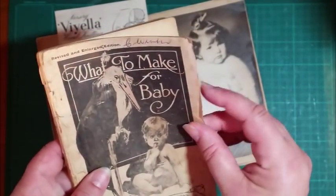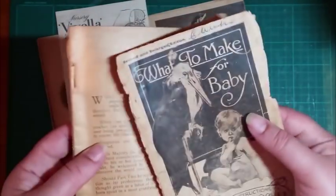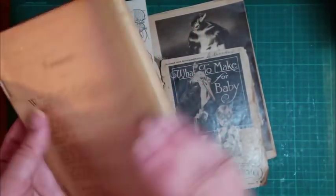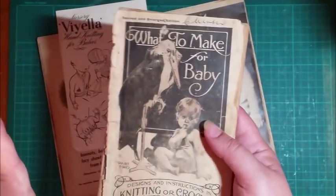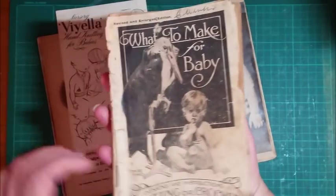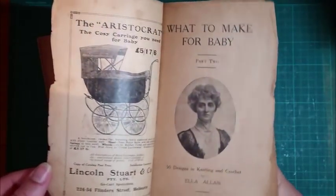The cover is detached. So just the front page is off, or front 2 pages are off. The rest is still hanging on. It's just so old and fragile. And it's got beautiful, I love this. Now, I couldn't find a year in it. I'm guessing 40s. I may be wrong. It could even be 30s. But I love this. Look at the old stroller.